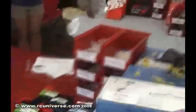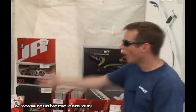We've got jets. We've got glow-in-the-dark parts. We've got models. It's all going down right here at the Hobby Lobby booth.